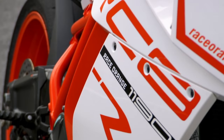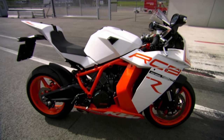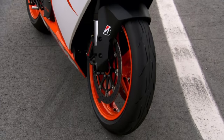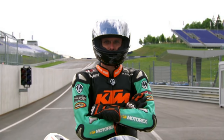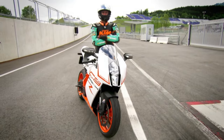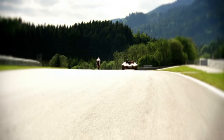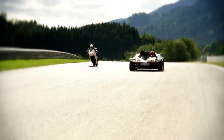The RC8R is KTM's fastest street-legal bike and a benchmark for how good the factory are at producing track day toys. Austrian Martin Bauer rode one to win the 2011 German Superbike Championship. We're coming up the front wheel! Me and the crossbow will take him on in a one-lap race.